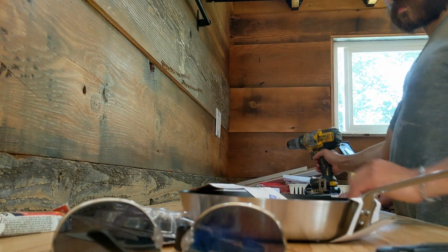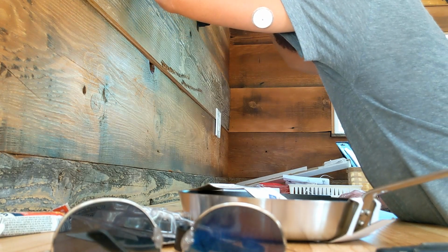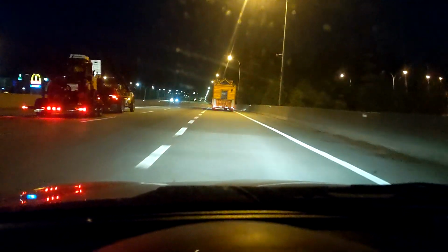Now that was the majority of the interior, but a few last pieces of furniture and the actual moving of the house is coming up next. We'll save that for the next episode.